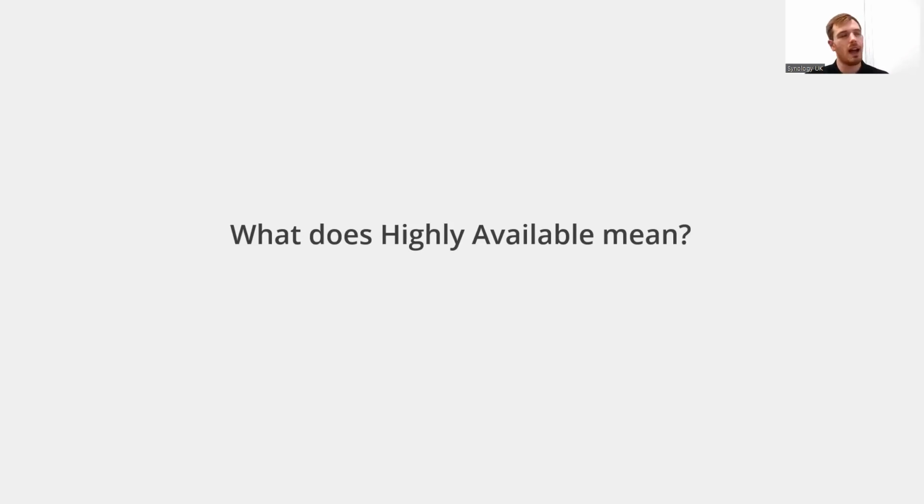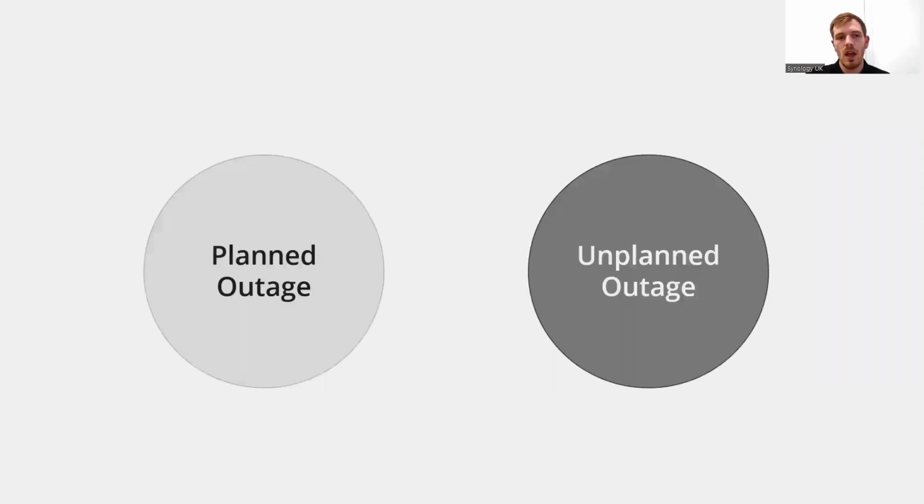Just very briefly, I understand that dual controllers are not a main thing within the Synology range, so we're trying to improve that. But let's take a look at what exactly does highly available mean? Well, actually, if we take a look at outages, there's two main aspects as to why you might have downtime. First off is planned outages. So whether you're doing updates, upgrades, improvements, bits and pieces like that, obviously you can plan around this, and you can schedule this.